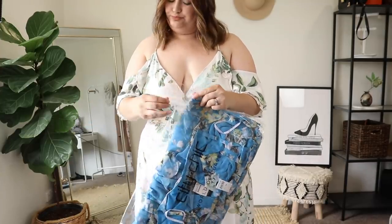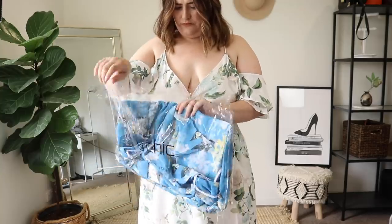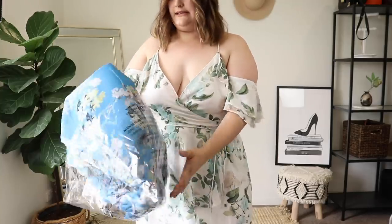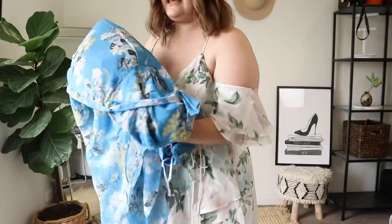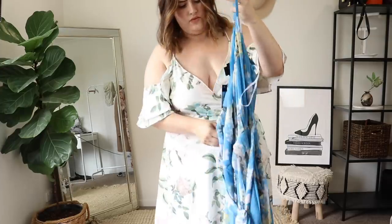Next up, look at this color. Oh, the prints, they are popping out. City Chic. Girl, you're fine. Look at this. Just look at this. This is giving me Cinderella, Snow White vibes. Oh, wow. Wow, wow, wow.